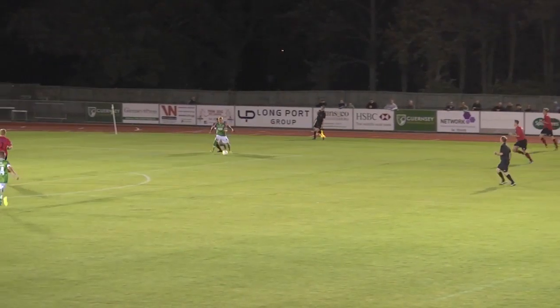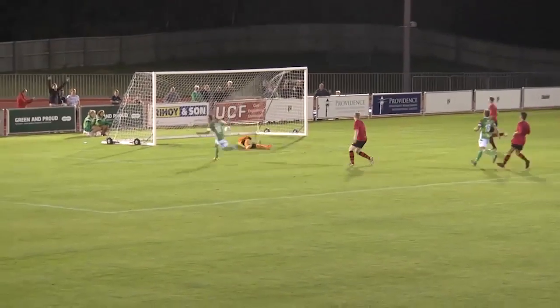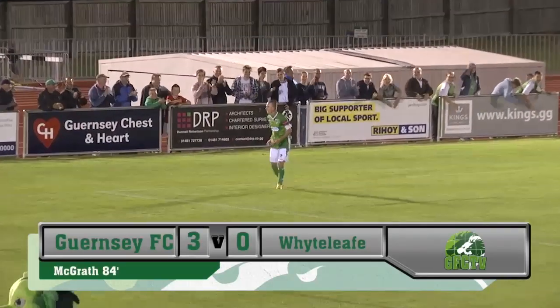Luke Winch just rolls his man, still with the ball, takes a check, crosses the ball looking for McGrath, and he's there to score! Mark McGrath with the third goal of the game!